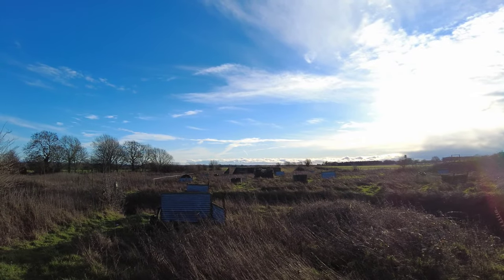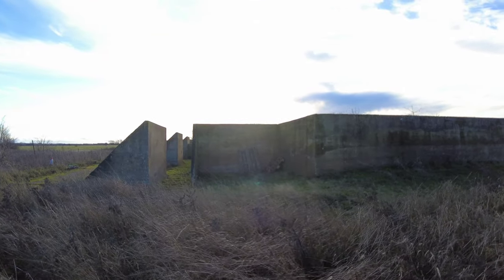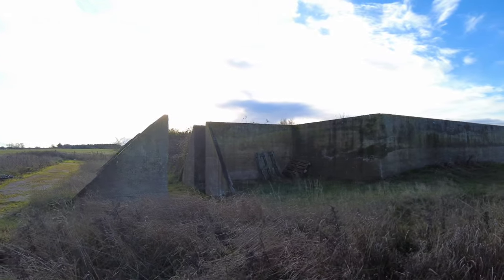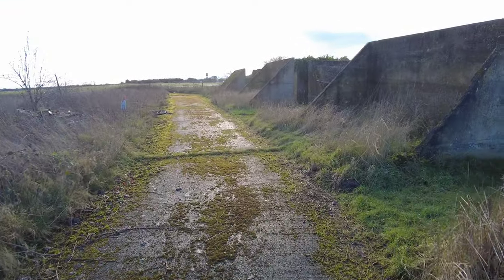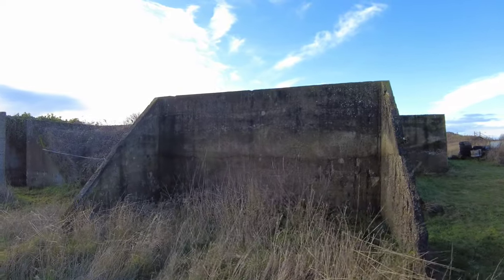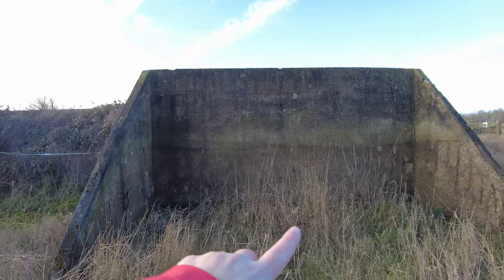Don't know what that building is over there. I suppose we'll go and have a look. So we're walking up on this building here. This looks different to the rest. You've got your outer blast walls, which the earth's been removed. These would have originally been filled with earth.